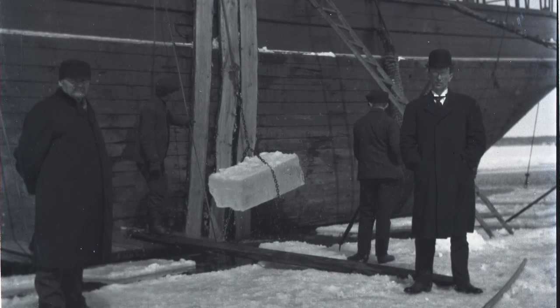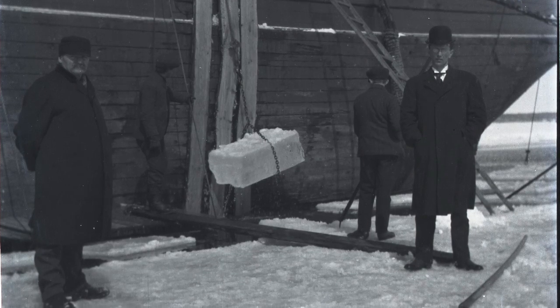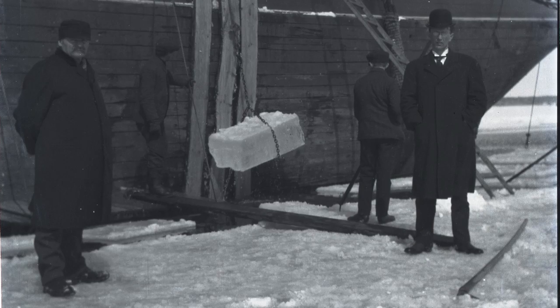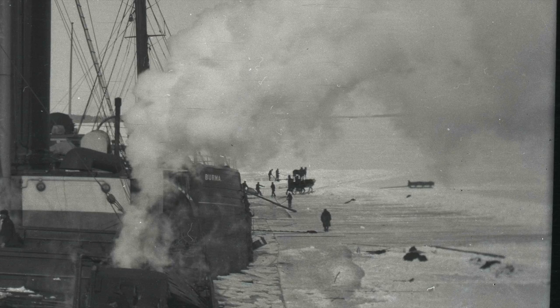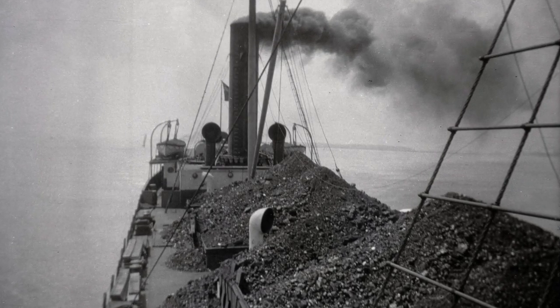I think they waited till the ice melted. That would be my surmise. In any event, they had to cut them with big hand saws, and you can see them, some unlucky fellows, doing just that. And you can see the steam-driven winches being used to move the ice aboard. And the vessels were used also for moving coal.